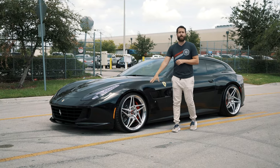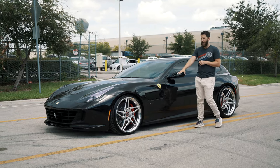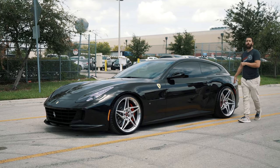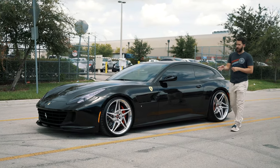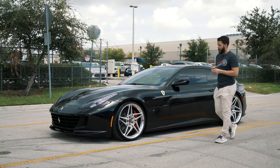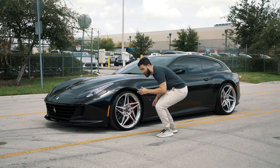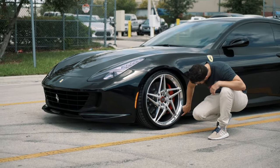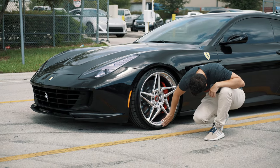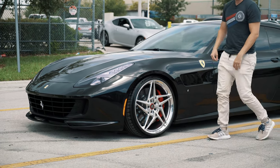This has a 21 by 9.5 in the front and a 22 by 12.5 in the rear. So the Michelin Pilot Sport 4S in the front, let's see what we have here. I know what the rear is. The rear, 335, 25, 22 all day. So 335 section. On this front, we have a 255, 30, 21.